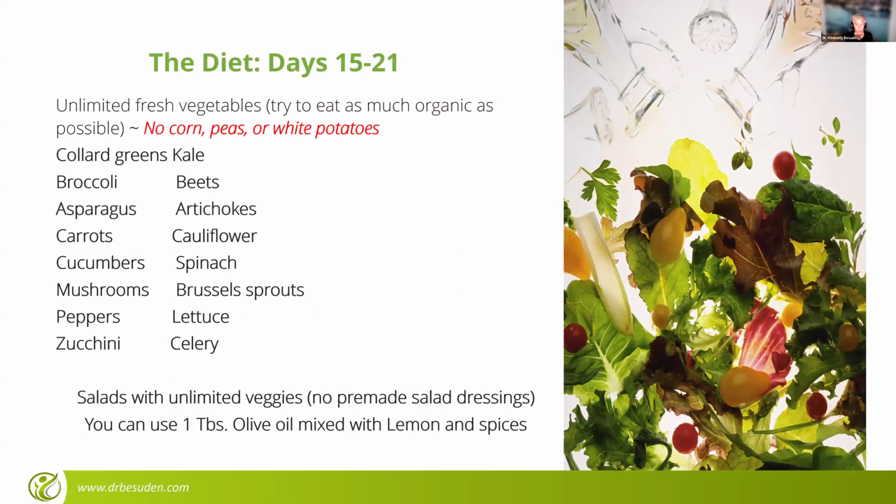All right, days 15 through 21, nothing changes. It's still the same. No corn, no peas, no white potatoes, and you know all the things that you can have. You can have unlimited salads. Make sure you use a good olive oil, extra virgin olive oil.